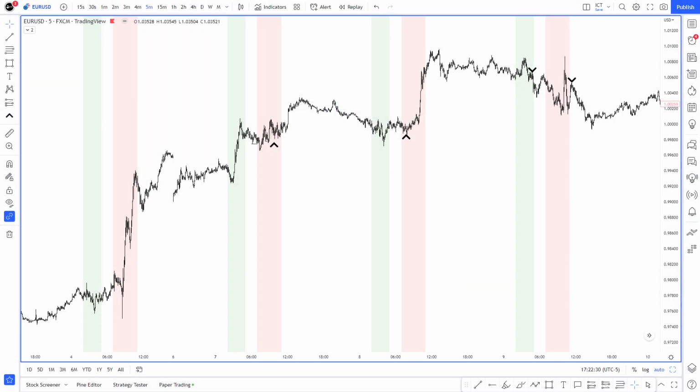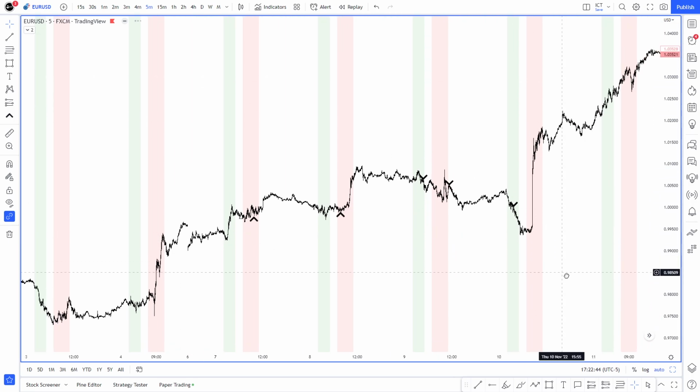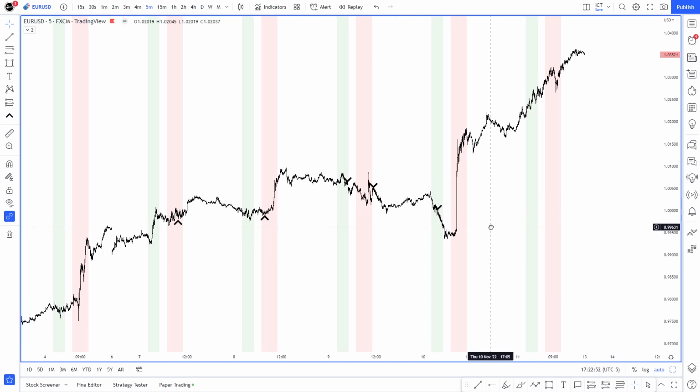Hello everyone and welcome to the week resume on Eurodollar through both London and the New York session based on the way that I trade. Right, for the week of November 7th all the way up to 11th. We're going to be looking at multiple opportunities. All of these are arrows of what I believe were opportunities that showed up based on the 5 steps that I used to take opportunities.